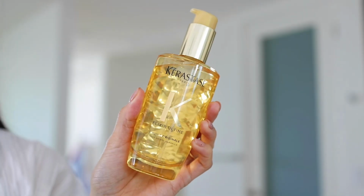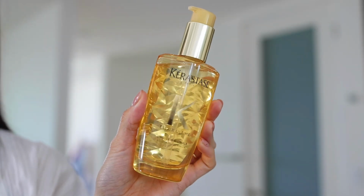Now move on to the hair. My hair is already so long these days, and it constantly feels dry, so I use a little bit of oil every other day. Kerastase Elixir All-Time Original Oil adds shine and suppleness to the hair. The oil is very nourishing and smoothing. I usually focus on the dry ends.